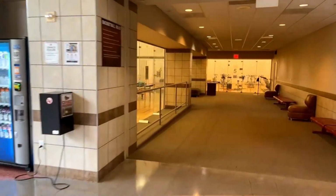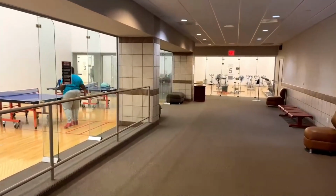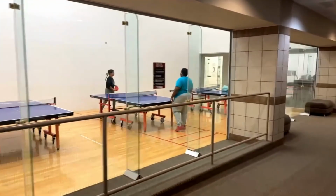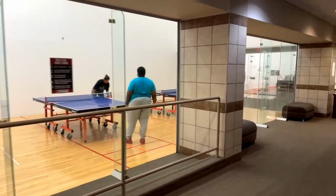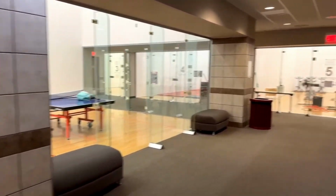And then this is our racquetball room. So right now our racquetball room is actually set up for ping pong. But if you would like to go play racquetball, you would just go to our equipment checkout, which I'll show you in a little bit. You can go check out all the equipment you would need for that.